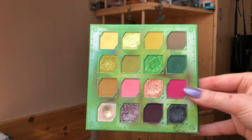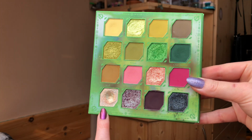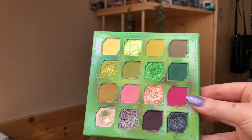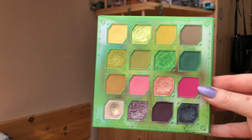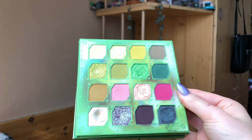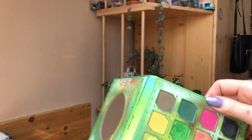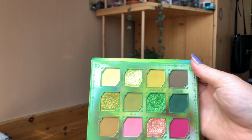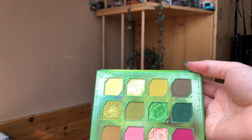They're beautiful. It's so sparkly. I love this duochrome here. And then you have also some pinks. So I feel like this color story is very pretty for summer. I love how slim these palettes are, so you can also travel with them. It also has a mirror, so you don't have to carry a mirror with you, and it's beautiful.